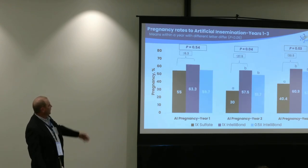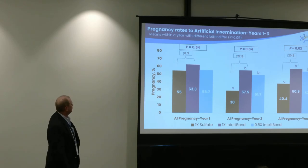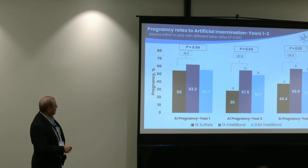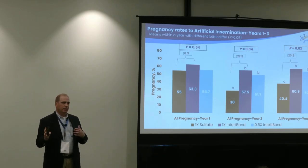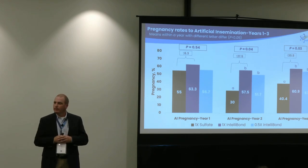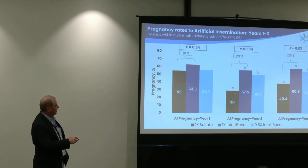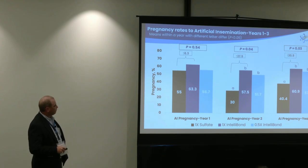Did that result in a production response that actually pays the producer? Here's your pregnancy rate to artificial insemination. Year 1 pregnancy rates to artificial insemination, no statistical difference, even though there's a little numerical increase here for the 1X hydroxy cows relative to sulfate cows. But you can see by year 2 and year 3, we start to really see a change and a benefit of using that hydroxy trace mineral relative to the sulfates in pregnancy rate to AI. Again, even the half rate relative to the sulfate.